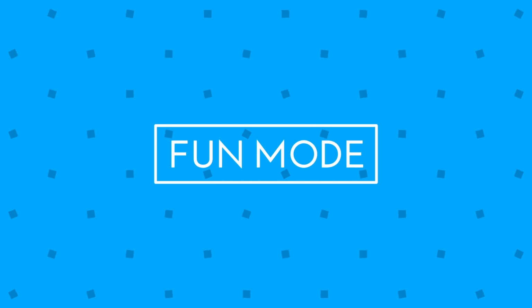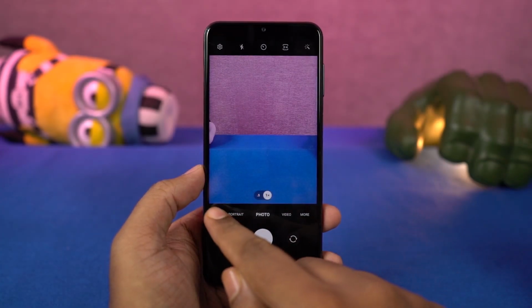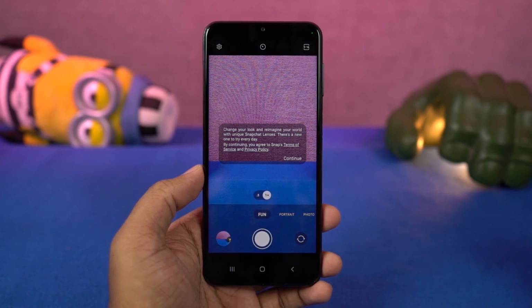Next we have Fun Mode. This is a unique feature just like the Snapchat lenses, where you get different kinds of effects. You can use this feature with both the front and rear cameras. Here's a quick preview.